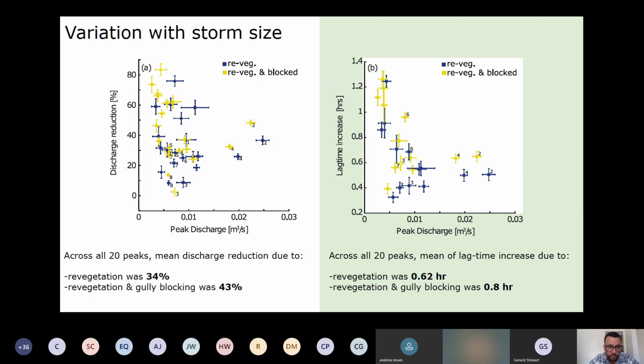Generally speaking, for pretty much all peaks, revegetation predicts less of a discharge reduction when compared to the revegetation and gully block case. Same goes for lag time increase. The gully block sites predict more of a lag time increase when compared to the revegetated site in the yellow square.